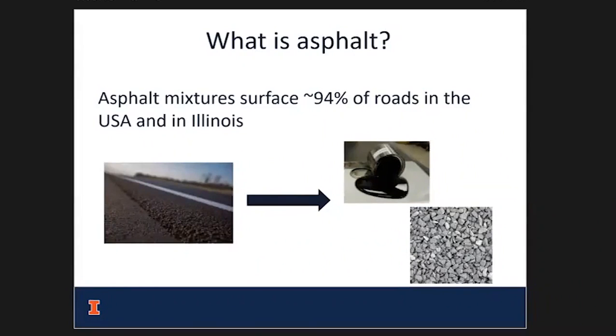Currently, asphalt mixtures surface about 94% of the roads in the US, and that same statistic holds up for Illinois. Most states are over 90% asphalt surface. And the reason being, it's relatively cheap compared to Portland cement concrete. Generally, we do okay on the carbon footprint. It's very recyclable. It's something that we're working on making more sustainable for highways as well. And finally, it generally performs pretty well.